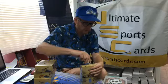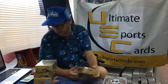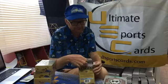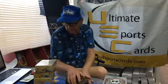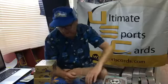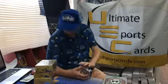Let's get cracking. Tin one, break 107, Ultimate Sports Cards, North Bay, Ontario. Is it autographed? No, not autographed. We have yet to have one out of all the tins we've done. Shane's got the Islanders. This is a thick and heavy product, the one with the mega patches, and all of those kinds of wonderful things.